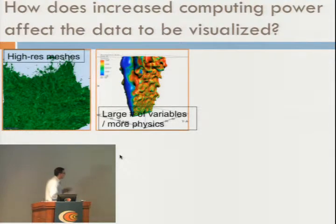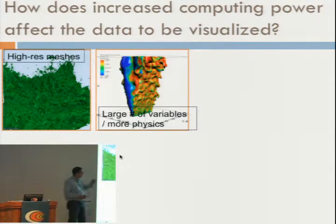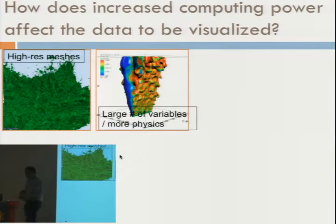Another way is we're going to have a lot more physics. If you have this much compute power, you don't just need to have routines that work at one physical scale. You might have routines that work at a coarse scale and other routines that work at a very fine scale. You need to be able to fit all those together, and there'll be lots of variables and lots of data to look at from all those variables.